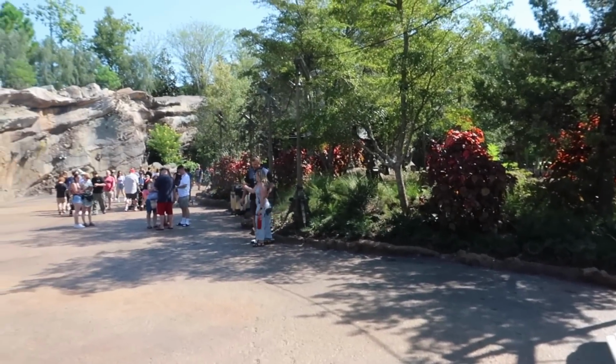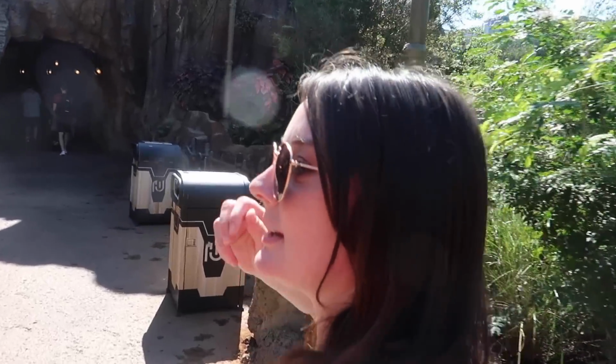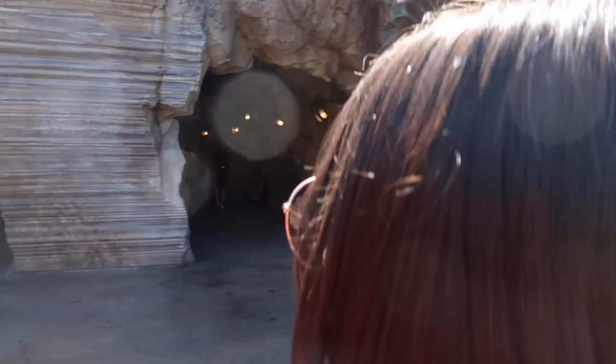Let's head back to Grand Avenue. What did you think of the Toy Story Land transition into Galaxy's Edge? Was it cool? It was, just because I've been staring at that wall for so long. It was cool, like a brand new little area. Isn't it cool just to be able to walk through Hollywood Studios again too?